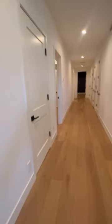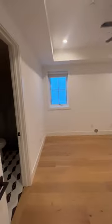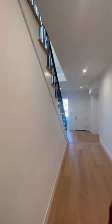Let's start downstairs. Coat closet. Bedroom. Ensuite. Closet. Under stair storage. Oh, and it's close to American Martyr Church, so you can probably hear the bells.